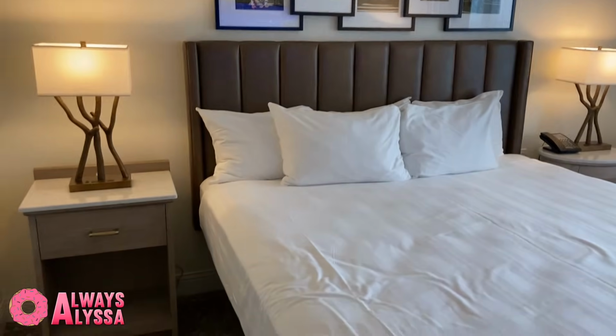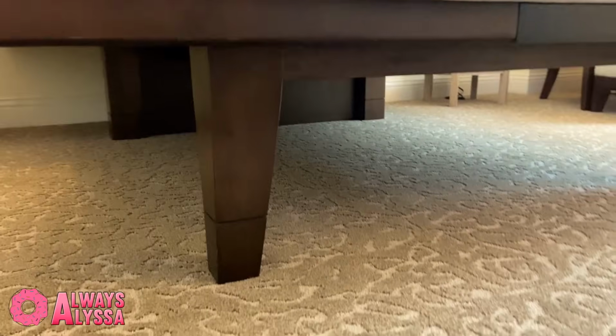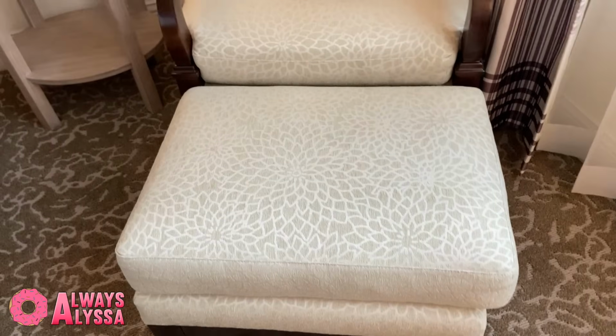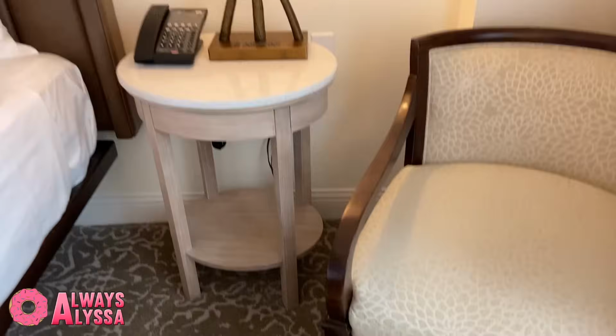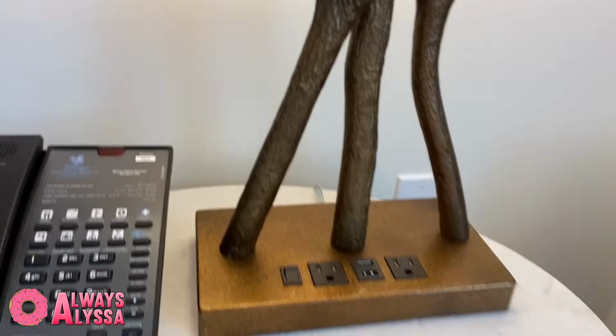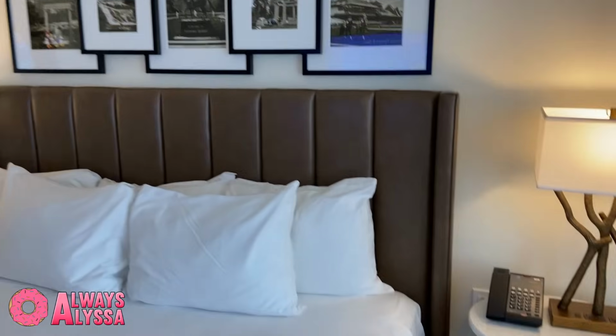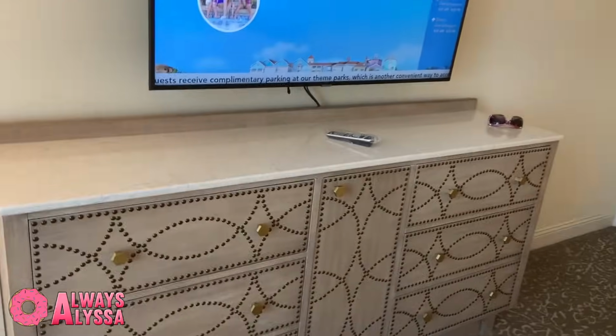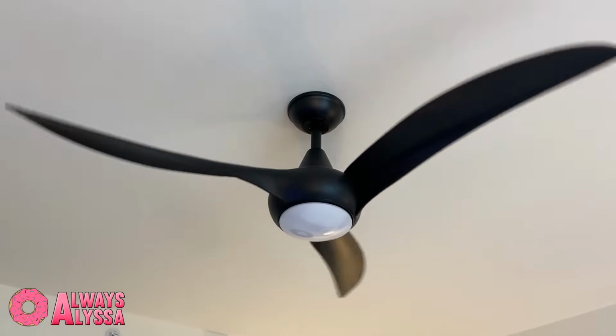Isn't it so cool? And again, the bed is lifted, which is awesome. And look at the carpet. I just noticed the intricate design. It's so cool. And the chair looks pretty cool as well. It's like a bunch of succulents. It looks so cool. And those lamps. I'm obsessed with these lamps. They're so cute. They're like twigs holding up. That's so cool. But yes, here's the master bedroom. Also, look how cool that fan is.